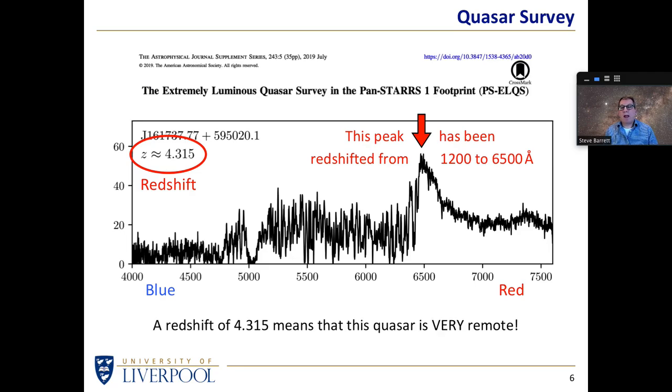And 4.3 is huge in terms of cosmology. A redshift of 0.1 is still quite a distance away. A redshift of 1 is a long distance away. A redshift of 4 means it's an enormous distance away, and we'll come to the distance shortly.